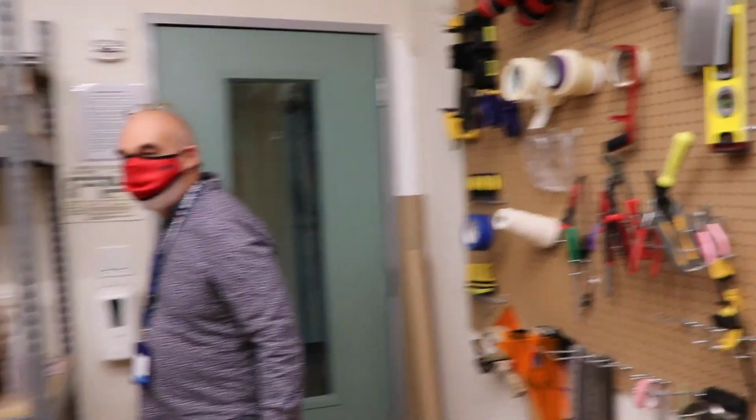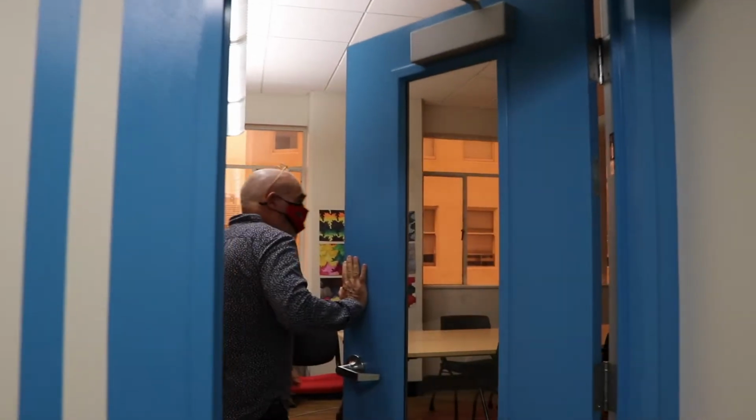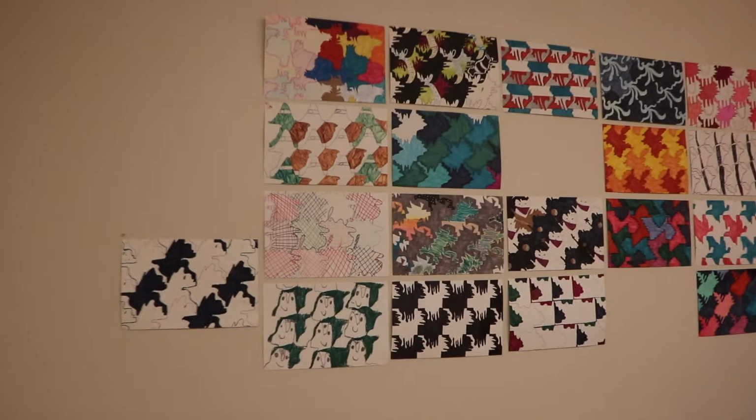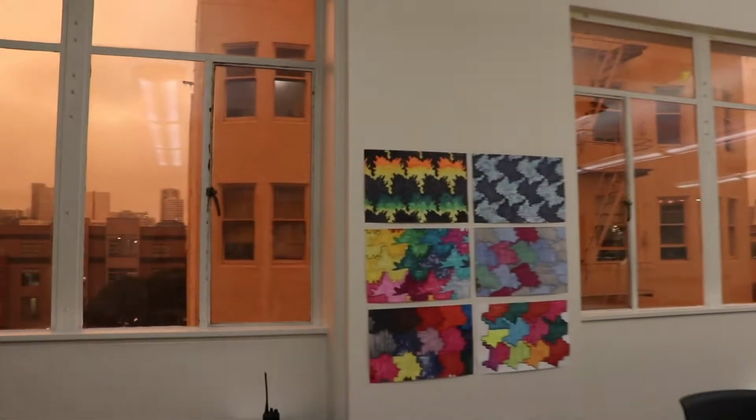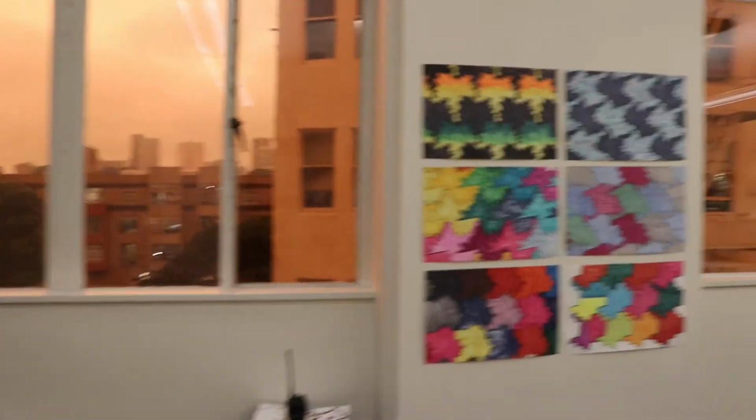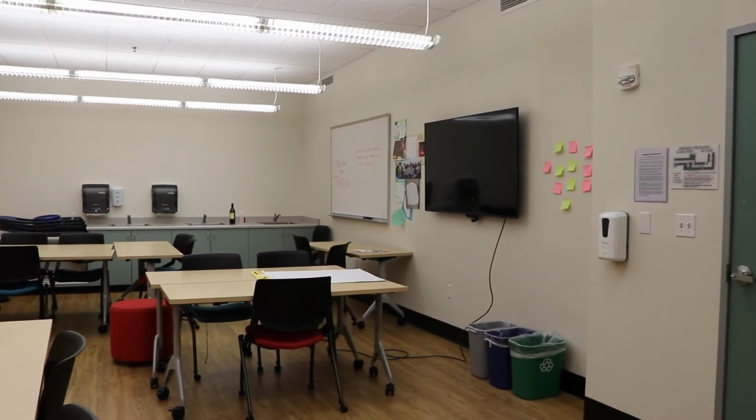Here's our design tech space for middle and high school. Oh, just some more lights. So this is the learning space for middle school. And our learning specialist for middle school sits here. And if you come at lunchtime or after about 2:30, there's all kinds of kids doing differentiated research and projects in here.